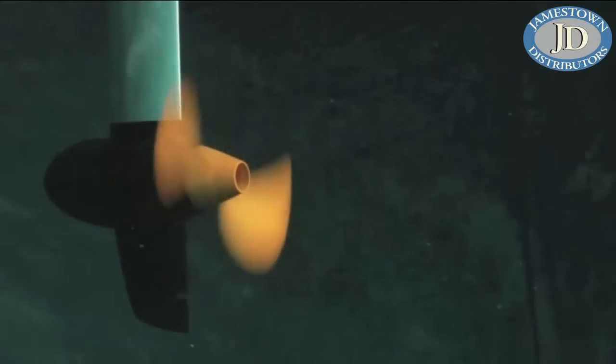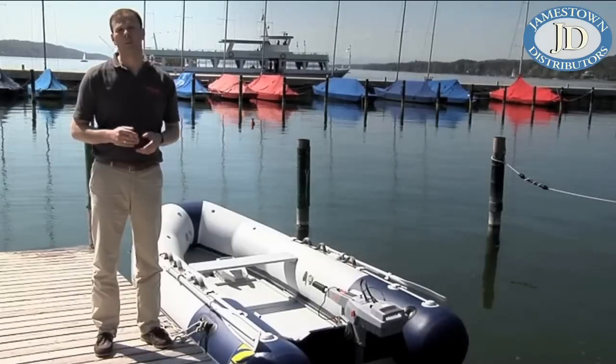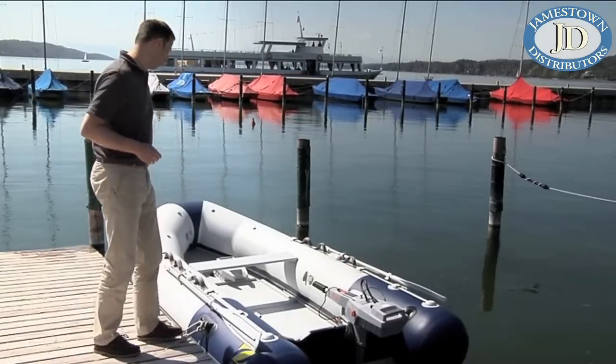This unique efficiency is due to a careful optimization of every step in the drivetrain for overall efficiency and due to the use of latest technology. So what about the other unique advantages of the Torqeedo Travel? Let's go out on the water and have a look.